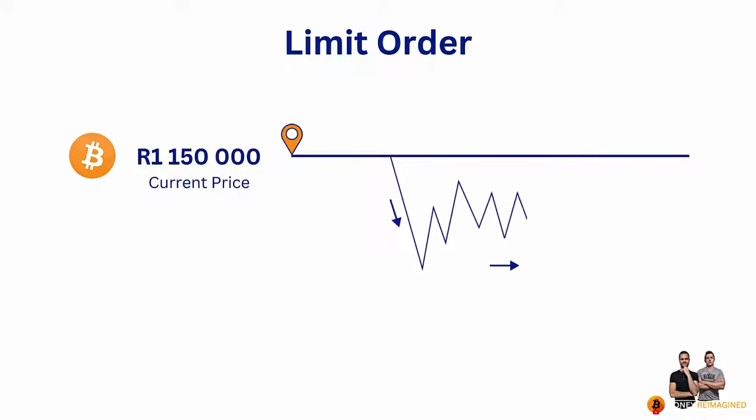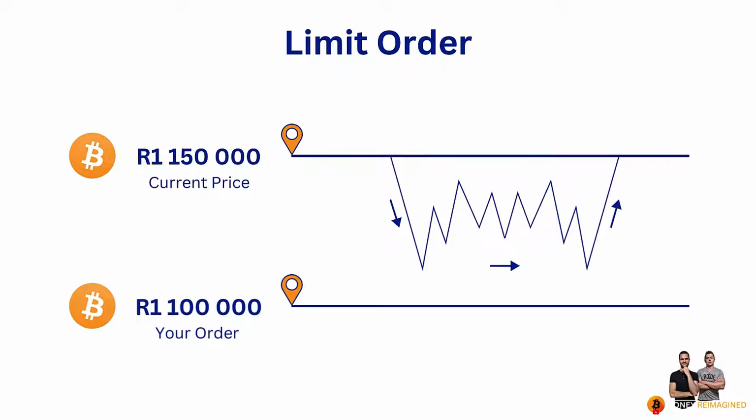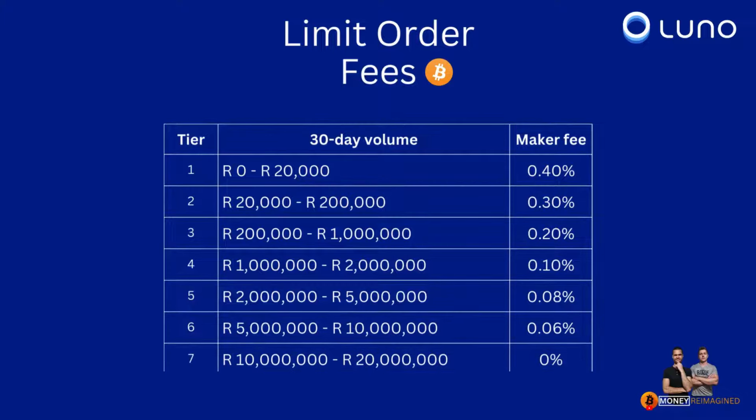In the case of the limit order, just because you've set an order, it doesn't mean the order is going to be filled. The market price of Bitcoin may never come down to your order set at 1.1 million Rand. So you do run the risk of not getting your buy order completed and thus not getting your Bitcoin, especially if you set your desired price to something well below market price. As already mentioned, the limit order is the cheapest way to buy, costing you around 0.4%. And the fee actually does drop the more you buy, so that's pretty cool too. But 0.4% fee is where you'll start.